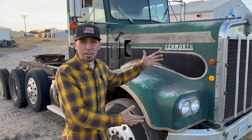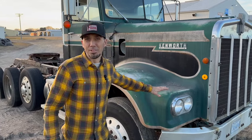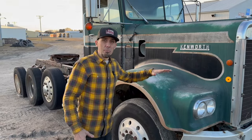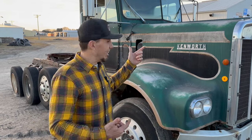I love old trucks, especially ones that carry the years of stories in patina like this one does. This is a truck that belongs to my friend Mike. This is private property. We have his permission to be here filming, and he said that we could check this old timer out, so let's give it a look over.